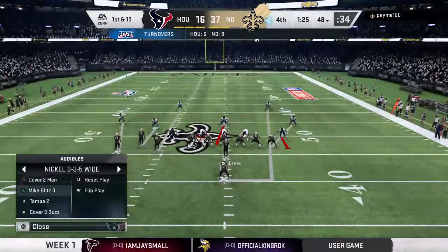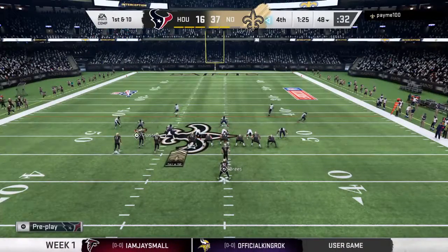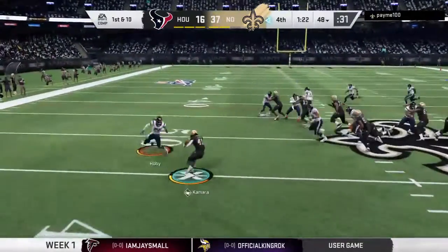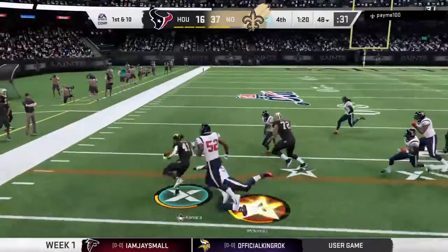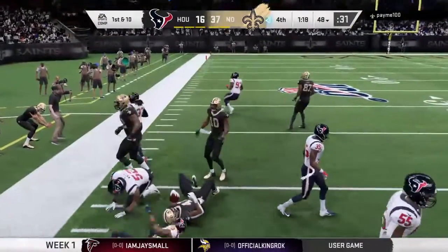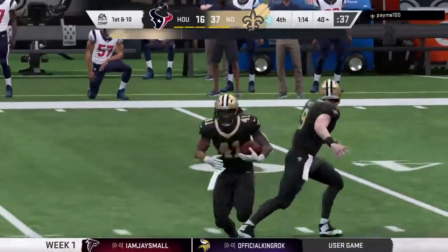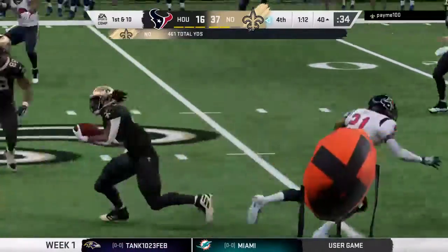Getting set for their next drive, the New Orleans offense. And a few kneel downs should just about do it. Now, defensively, they do have all 3 timeouts, but very little reason to use them at this point. And he's able to get this one down to the 40-yard line. Nice way to start the drive, a gain of 12 and a first down.